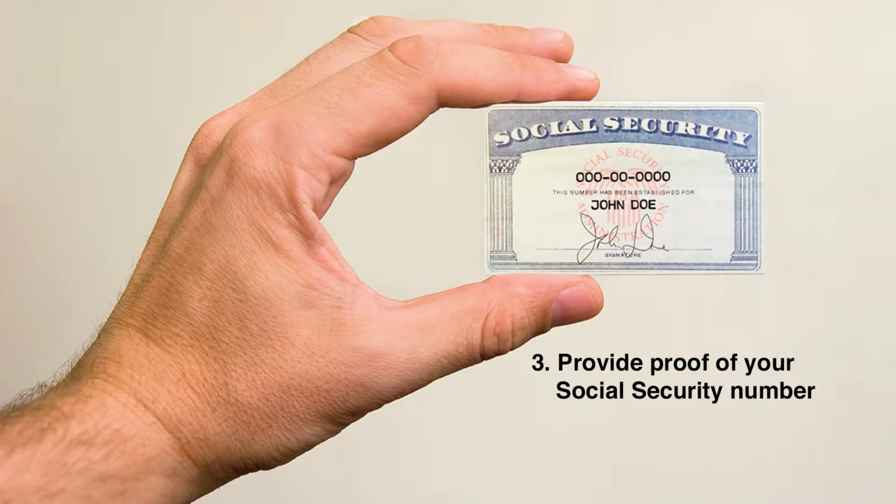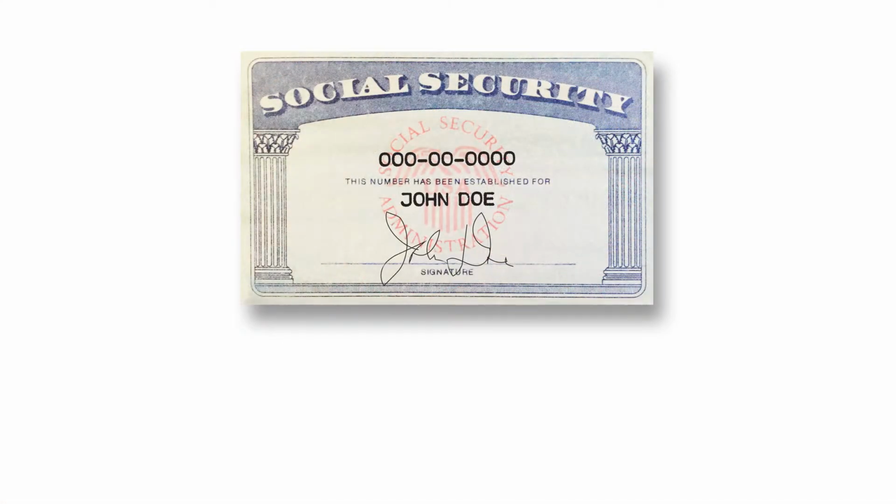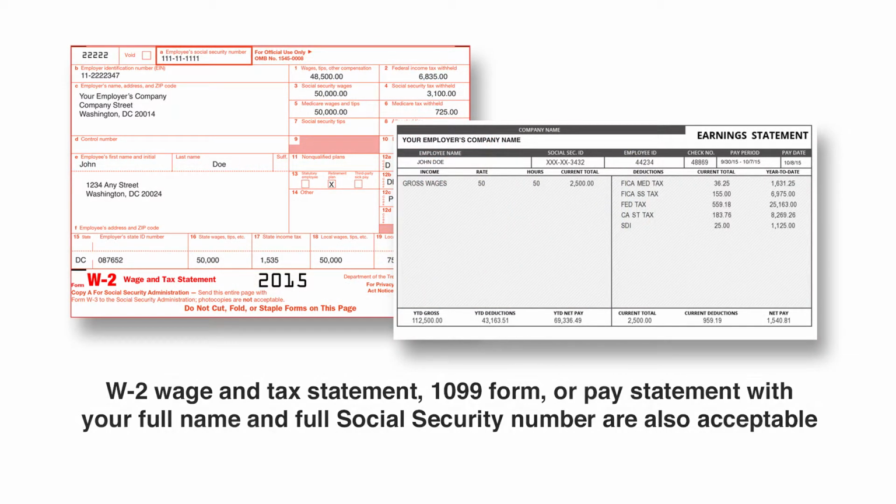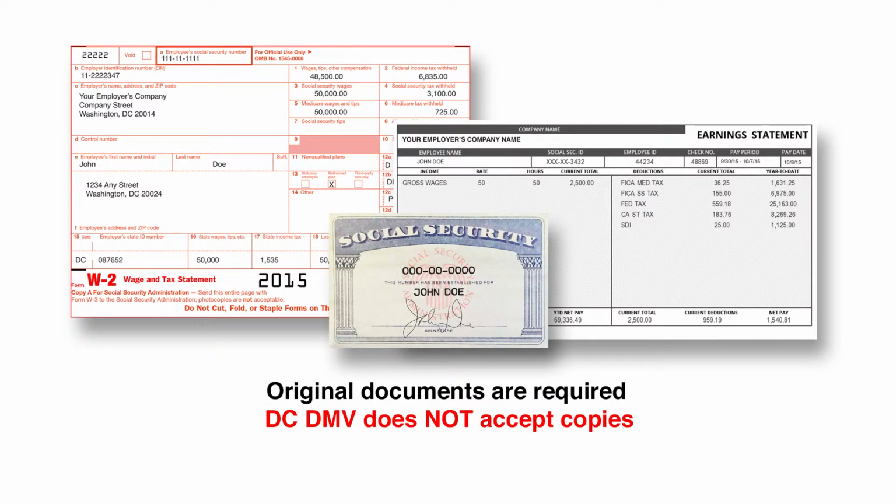Next, you must provide proof of your Social Security number. The DC DMV requires 1 proof of Social Security number and will accept an original Social Security card with your full legal name and signature. You may also provide a W-2 wage and tax statement, 1099 form, or pay statement with your full name and full Social Security number. Original documents are required. The DC DMV does not accept copies.